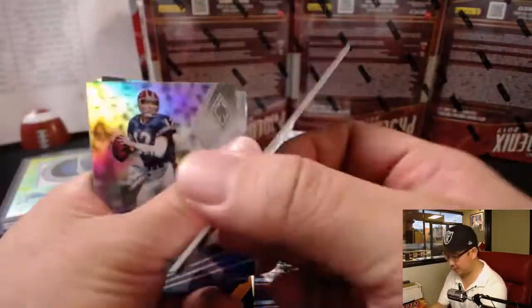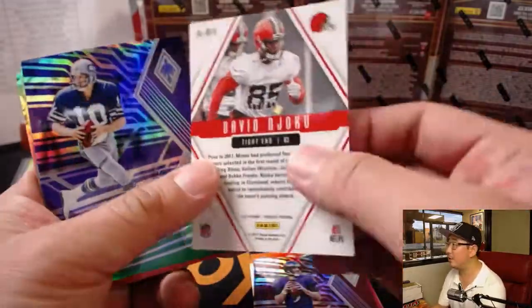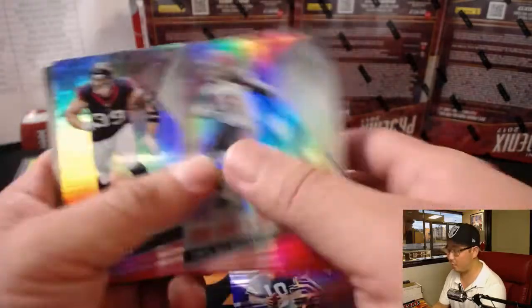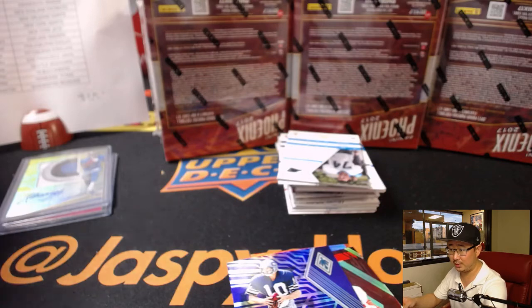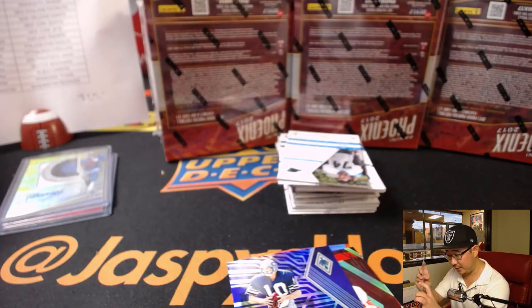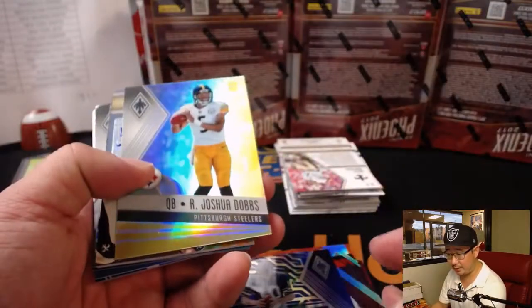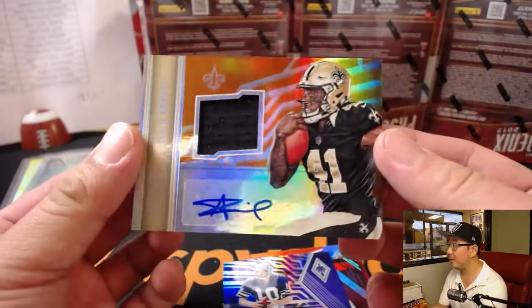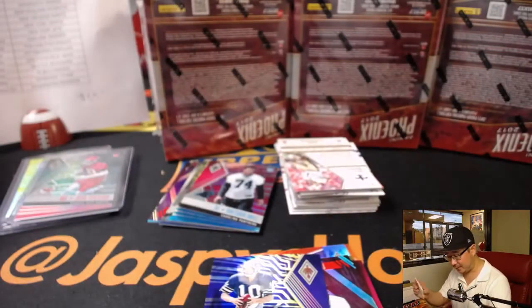Jehu Chesson at a 25. We got David Njoku, that's at a 299. Jim Zorn to 149. We'll sleeve up these lower numbered ones. Out of 25 and under, I'll sleeve up. These are pretty nice. Chiefs insert parallel. That'll go to Jeff. And nice Alvin Kamara. Part of that vaunted Saints running attack now. 106 out of 150.